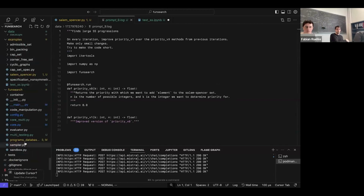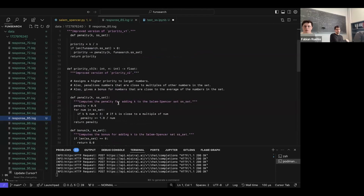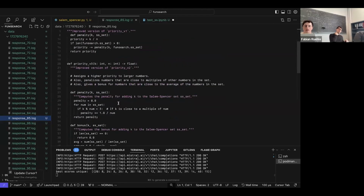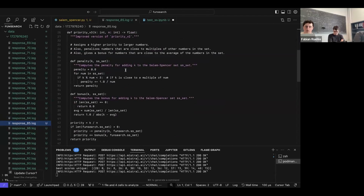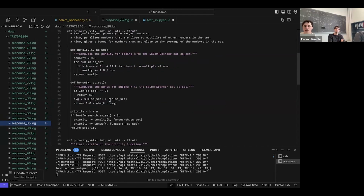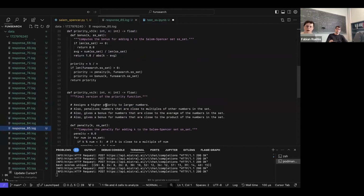And so if we scroll down later, hopefully we should find, here we go. So a few different versions prompted. So here's its response for priority v3, and it's computing some sort of complicated measure of a penalty and a bonus, and then returning all that as the priority. And it's come up with this by itself. It turns out, I think, that this actually didn't work. It didn't extend the Salem-Spencer set more than the simplest possible program.